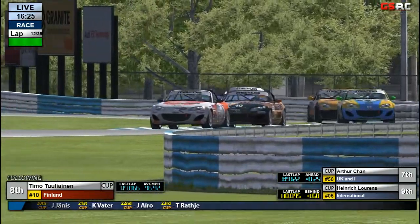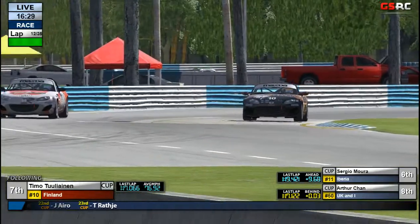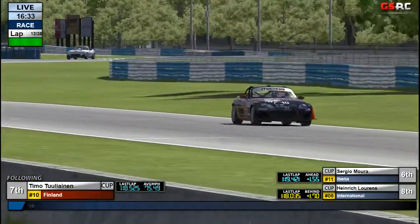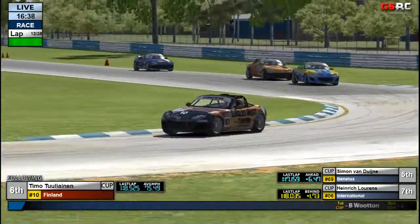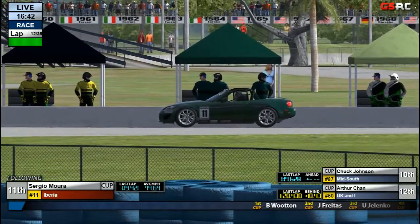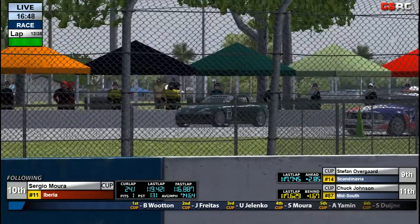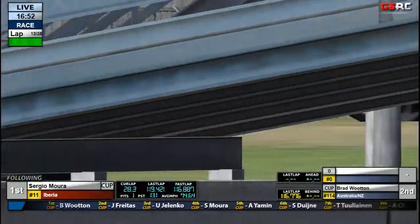Back to you, Rich. Yeah, Timo, I'm watching him now in the beautiful Eagle's Nest Tavern car, and we do see he was following behind Arthur Chan, and Arthur Chan has gone into the pits. So Arthur Chan is the first of our pit stops, genuine pit stops, I would believe, although there is someone else in the pits as well, and I think that is Sergio Mora, is it? Yes, Sergio Mora and Arthur Chan in the pits on lap number 13. That is quite interesting, Brian.